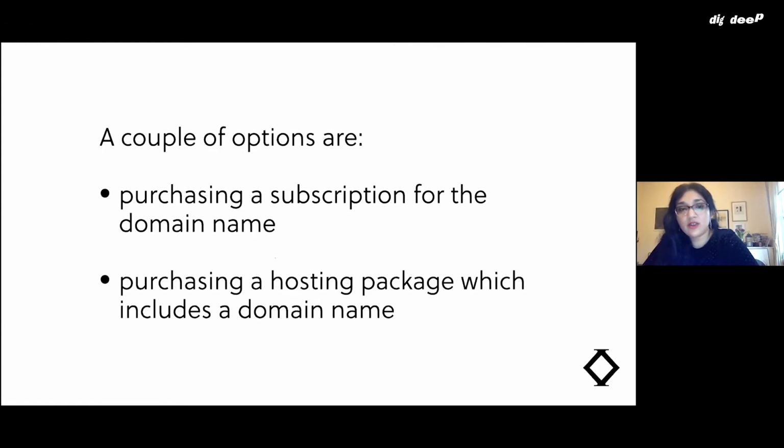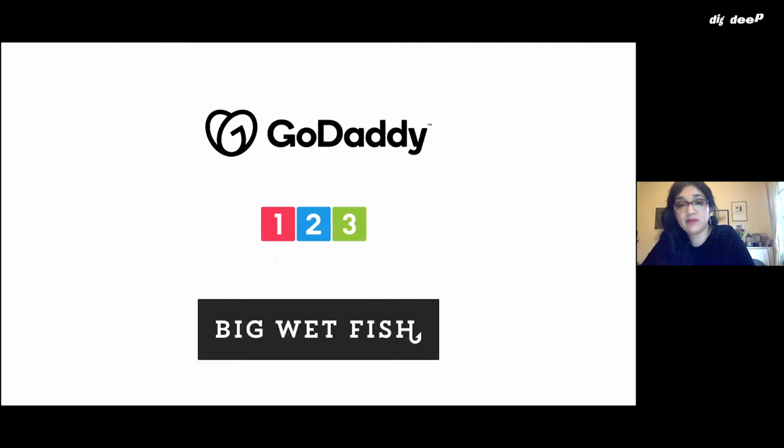So how do you get a domain name? There's a couple of options. One of the options is to purchase a subscription for the domain name through a specific domain site. Or you can purchase a hosting package which includes a domain name, because a lot of hosts now include a domain within their offering, since it's a tempting thing that you get a domain for free whenever you sign up. So it's worth looking into that as well.